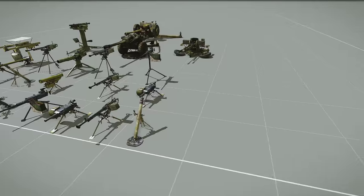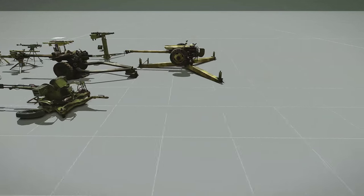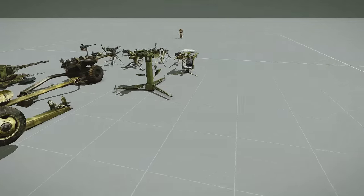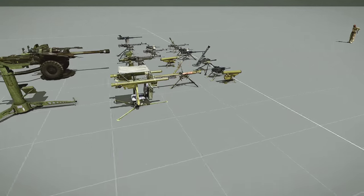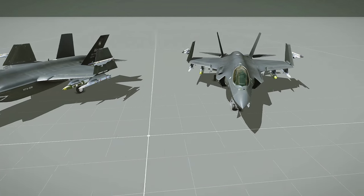Also includes some static weapons such as the M2, the MK-19, mortars, Stingers, TOW missiles, and more. It even includes an F-35 jet.